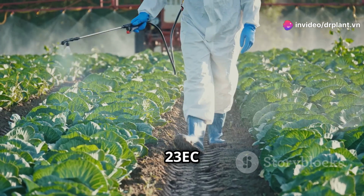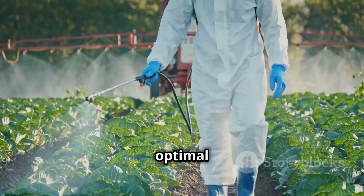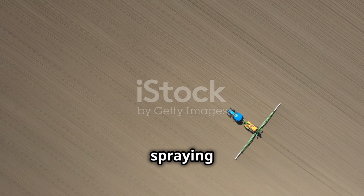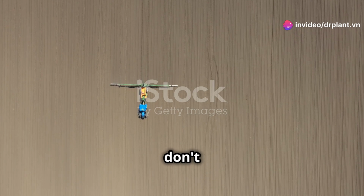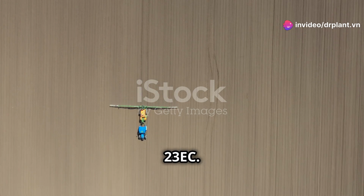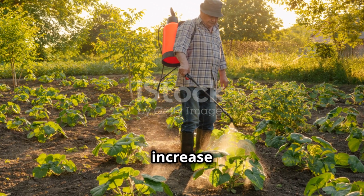Here's a little tip. Use KINAGOLD 23EC in the early morning or evening when the weather is cool for optimal effectiveness. And remember to wear gloves and a mask when spraying to protect your health. If your garden is under attack by pests, don't hesitate to try KINAGOLD 23EC. It truly is a great solution to protect your crops and increase your productivity.